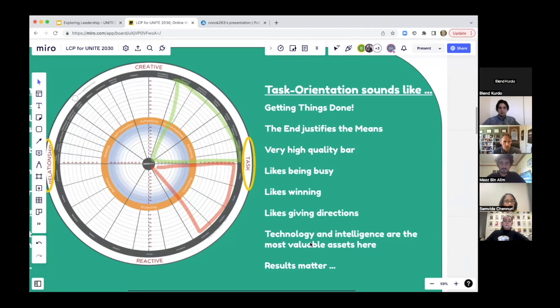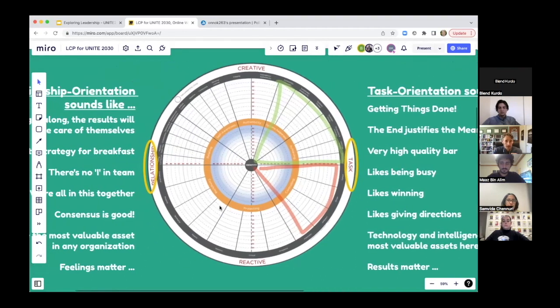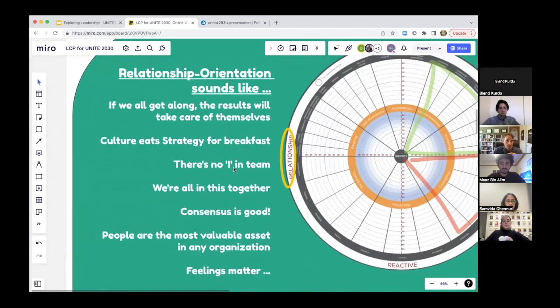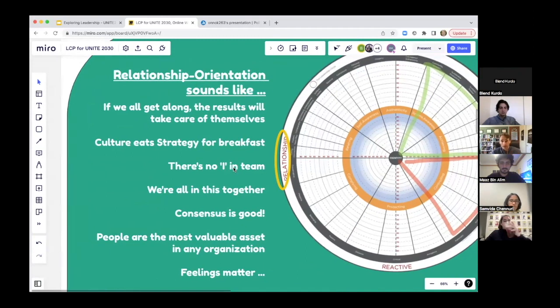So probably a bunch of you have a task wing. If that's your stronger wing, that's fine. Let's have a look at the other side, and then I'll ask you what your balance feels like. On the relationship orientation side, and again, the healthy and unhealthy versions of this, or effective and ineffective, I could say it that way. If we all get along and the culture is good, the results will take care of themselves. That's what this sounds like and feels like.